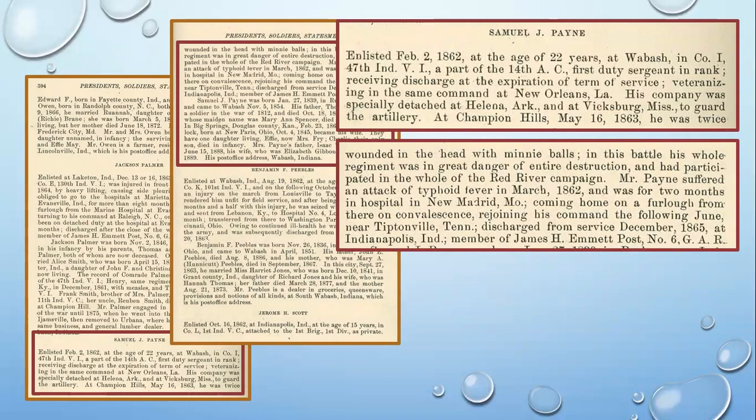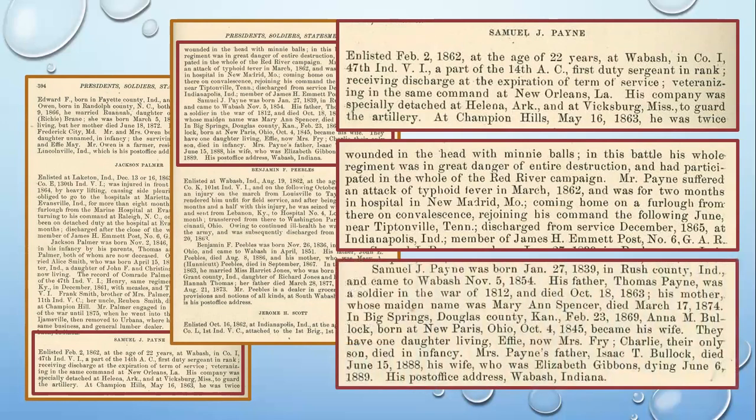We're told that he also suffered from typhoid fever in March of 1862, and that he was in a hospital in New Madrid, Missouri with that. We're told about when he returned to service, when and where he was discharged, and that he is a member of the GAR and what post he is affiliated with. We also get his vital statistics, birth, marriage, and death information, as well as information about his parents, including his mother's maiden name, and information about his wife and his children. So lots of great information just by searching for that surname, Payne. If you had an ancestor who's in one of these books, a local resource, wouldn't you be thrilled to find this kind of information about him?